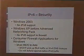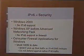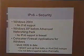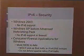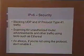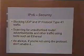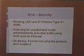One of the major things with firewall applications: if you feel safe running ZoneAlarm, don't. Most host-based intrusion detection systems might pick up 6-to-4 traffic, but they don't defend against native. As far as securing it, if you're not using IPv6, block protocol 41 at your border router and run a scanner, for example Ethereal, to make sure there's no router advertisement and no IPv6 traffic on your network. And as always, if you're not using the protocol, don't enable it.